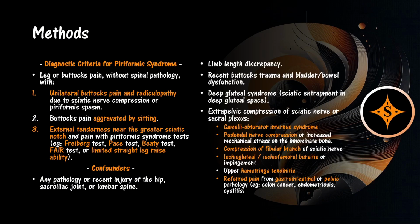a point where it is painful when you put pressure on it, near the greater sciatic notch, and pain with tests that are supposed to elicit piriformis syndrome pain, such as the Freiberg test, Pace test, BD test, FAIR test, and there is a limitation in the range of motion in straight leg raise. So basically, there is an impairment in the LASIK test. LASIK is straight leg raise.